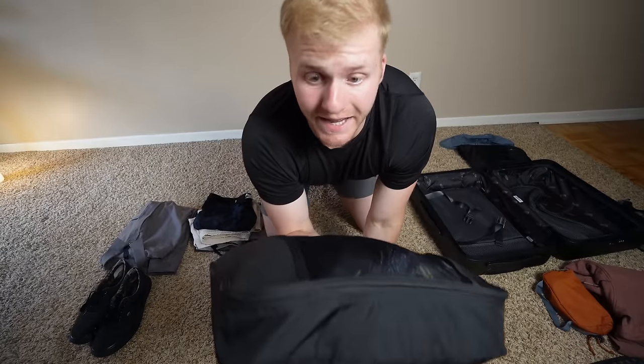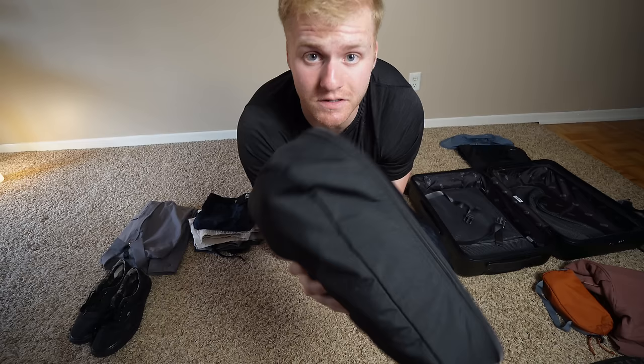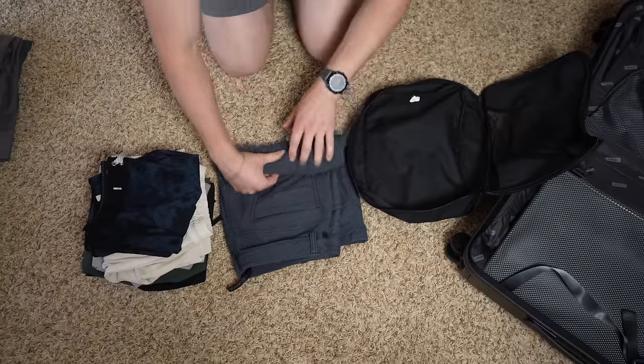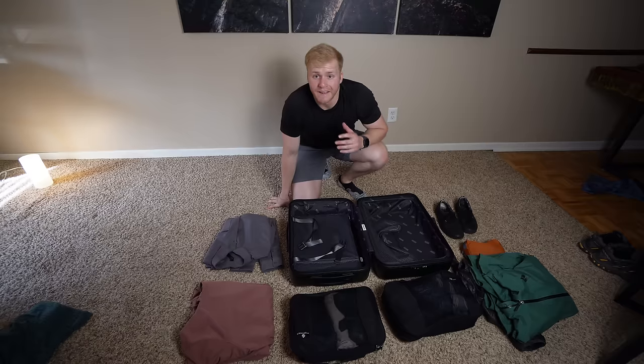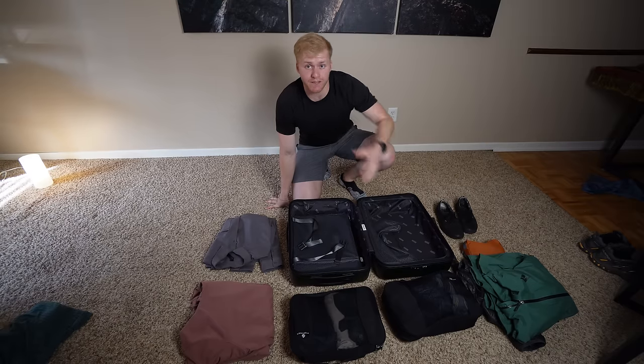And boom, I got every single shirt, piece of underwear, and pair of socks all in this one packing cube. Now that I have everything in the packing cubes, it's time to start putting it in the suitcase.